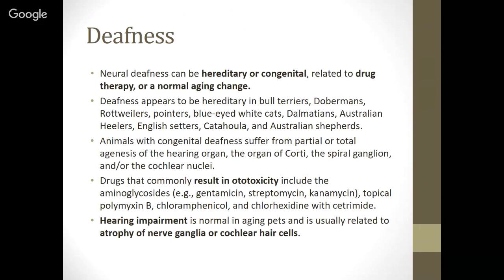Deafness appears to be hereditary in bull terriers, Dobermans, Rottweilers, pointers, blue-eyed white cats, Dalmatians, Australian heelers, English setters, Catahoula dogs, and Australian shepherds. Animals with congenital deafness suffer from partial or total agenesis of the hearing organ, the organ of Corti, the spiral ganglion, and or the cochlear nuclei. So any of those things being damaged can cause partial or total deafness.